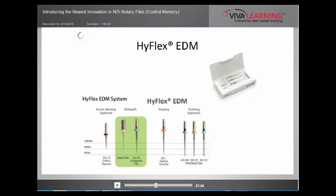Obtain your working length, and in doing so, do not introduce hypochlorite at this stage. Open your access, find the orifices. Just scout the canal a little bit with a 10 file, open the orifice, use some lubricant on your file, something like Fialese or RC Prep or Glide or what have you, and that will coat your file. Use the apex locator to obtain your working length.